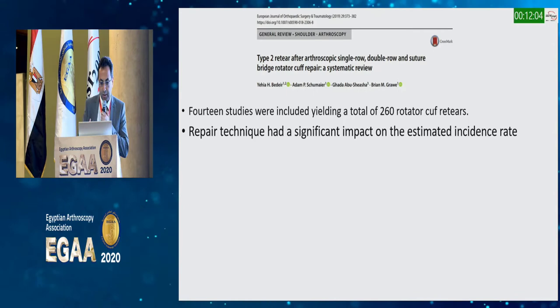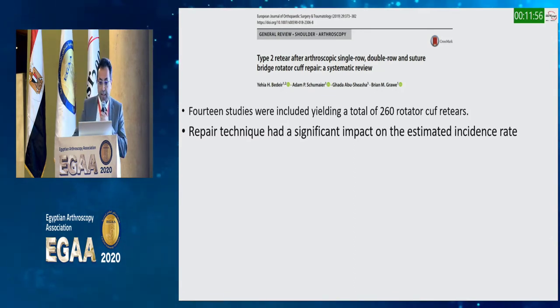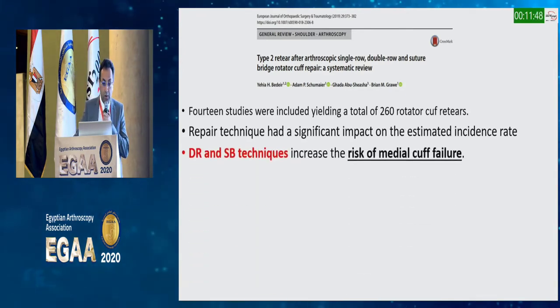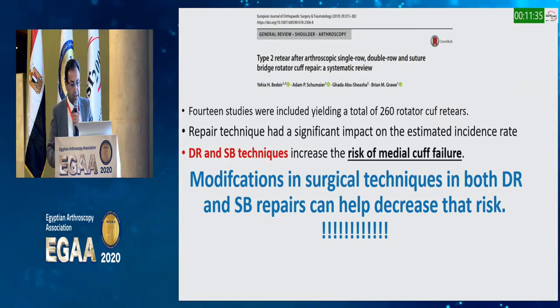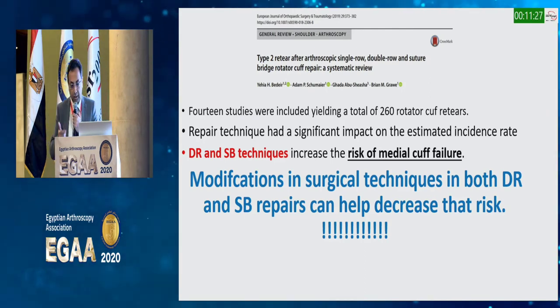This is another systematic review with 14 studies, which included 260 rotator cuff tears. Repair technique had a significant impact on the estimated incidence rate. This is the conclusion of the study. They concluded also that the double row and suture bridge techniques increase the risk of medial cuff failure. So modification in the surgical techniques in both double row and suture bridge repairs can help to decrease that risk. In other words, even improvement of the repair technique with double row didn't solve the problem.